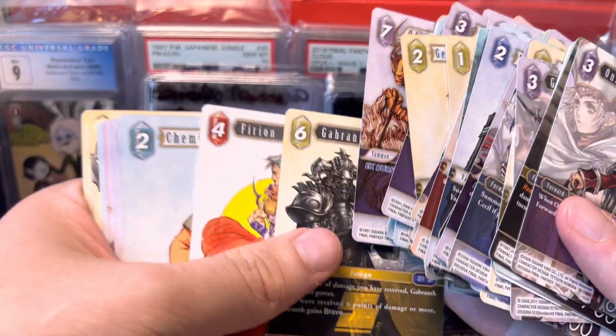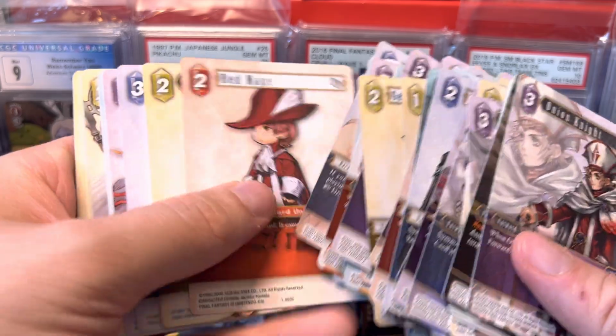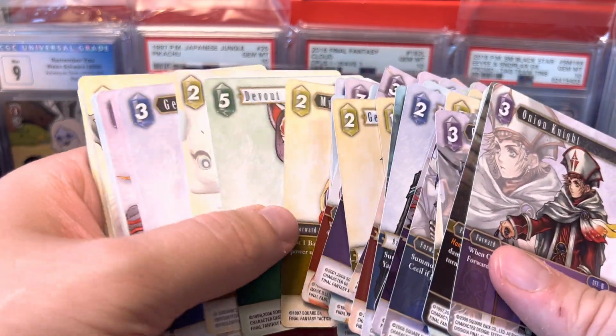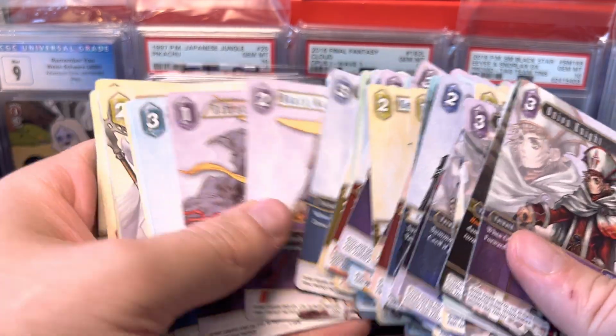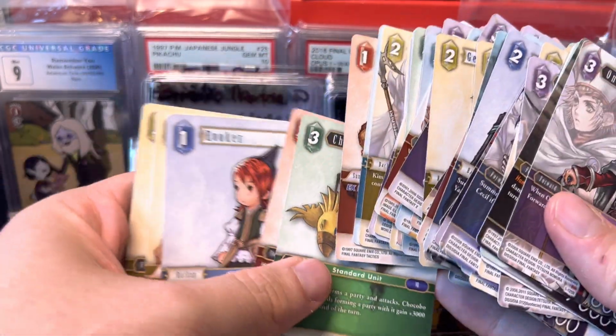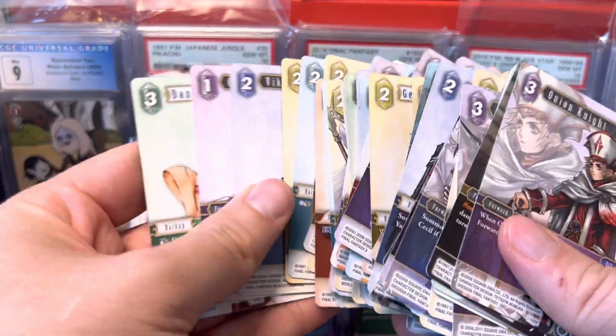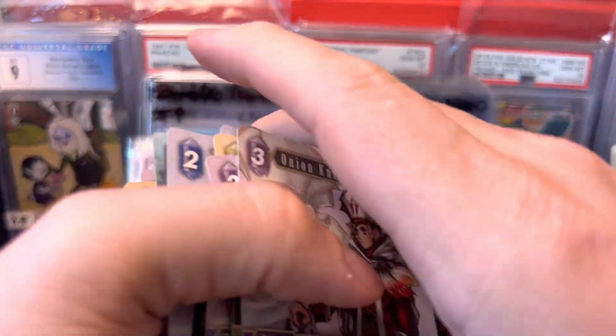Here's a Gabranth, and that looks super cool. I don't know who Gabranth is. I just know his card looks extra cool. Bard, Geomancer, Black Mage, Summoner, Devout, Dark Knight, Kamari. Here's another Kokobo and Tifa. We will be sending that out. Time Machine, Viking, Kate Sith, Squire.